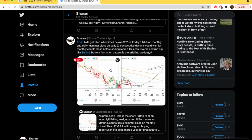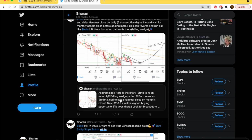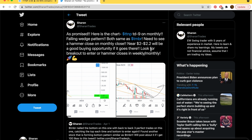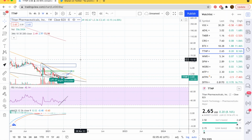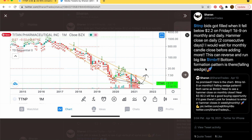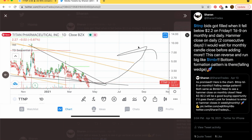As you can see, I told you this pattern is looking very similar to Timber when it bottomed around $0.7. So near 2.2 is a good buying opportunity if it goes there, which we saw, and I loaded below $2.2, and I have been tweeting consistently about this trade that it's going to go higher. I know it's a lot of waiting time, but that's how you do swing trades: get in when nobody's talking about it and hold the position. You need to have patience with these setups.